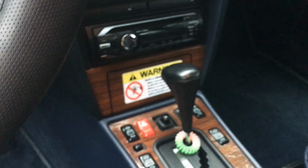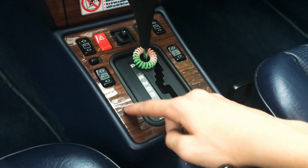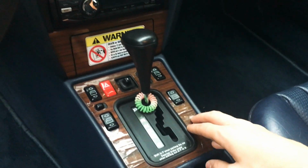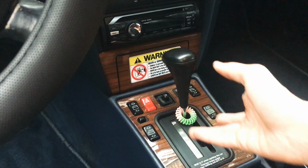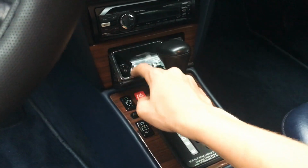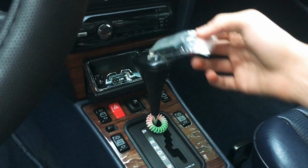I just put this cover over it to protect it, and because it's got the wood trim, and I think it kind of matches my dash. As you can see, it's split up over time. That's common on these old cars. You can probably get one off eBay for pretty cheap. Got your ashtray. This has never been smoked in.